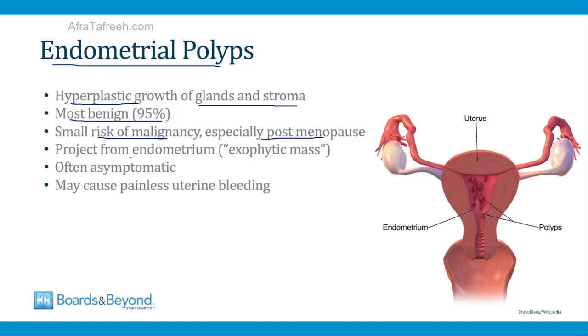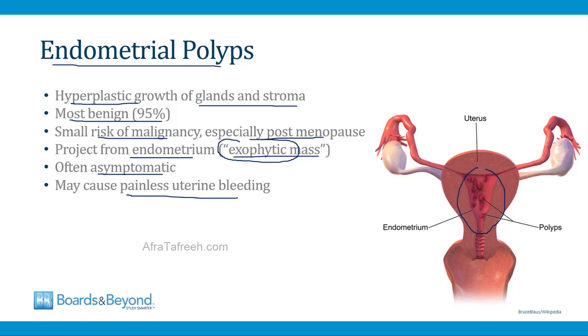Polyps project from the endometrium. They're described as an exophytic mass. The word exophytic means growing outward from a surface. This is a picture on the screen here of what they can look like. In many cases, endometrial polyps are asymptomatic, but they can sometimes cause painless uterine bleeding.